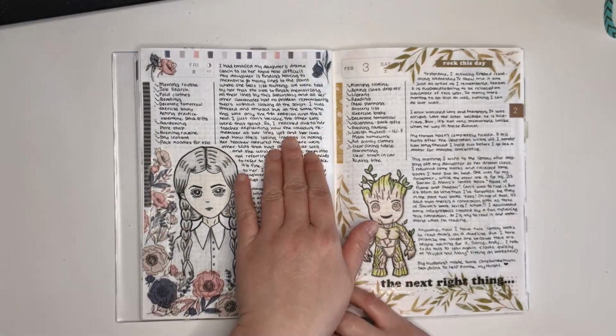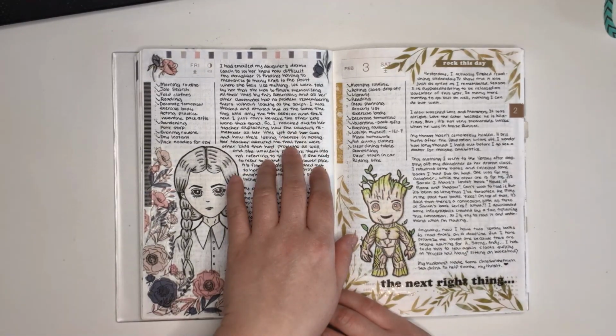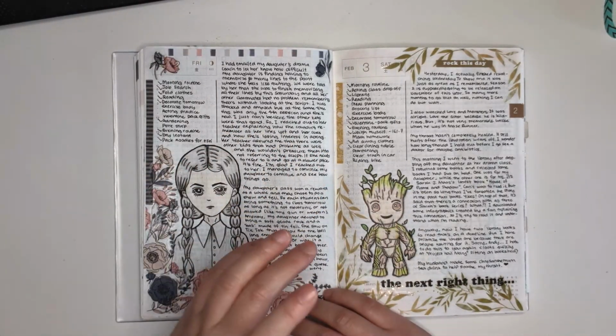Here, my daughter was having trouble memorizing her lines in this Pinocchio play that she is in. So I contacted her teacher to talk about it. And right now, she has more or less memorized them since her lines, I think, were probably the easiest of the lot.